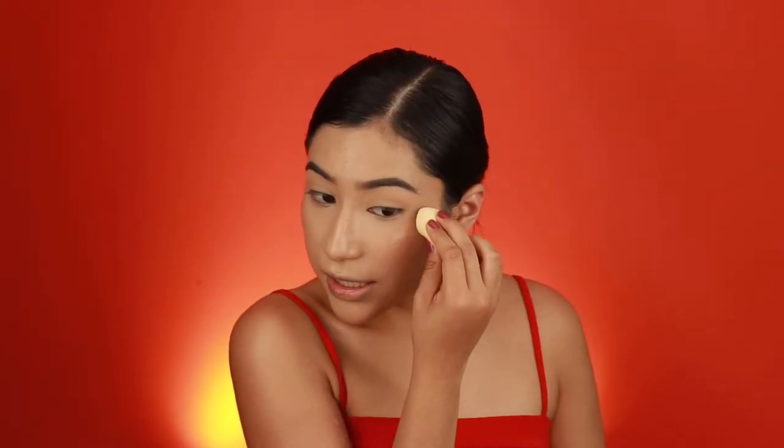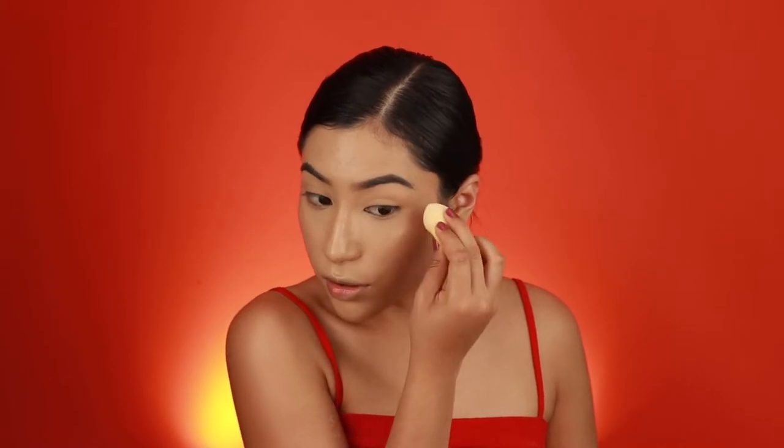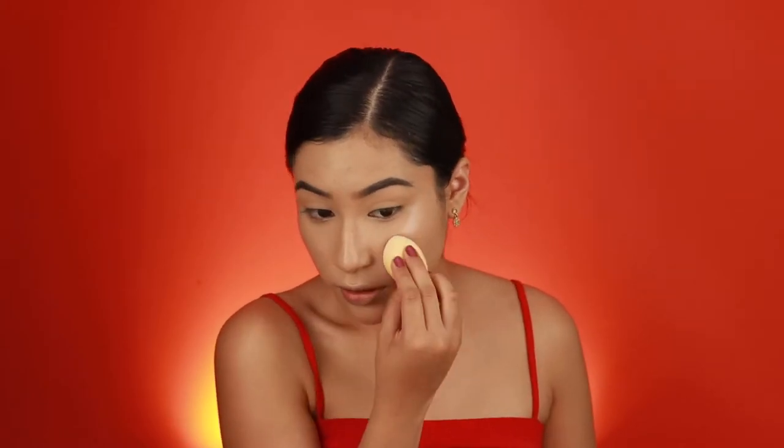Let's try to build it up a little bit more just to get a little bit more intensity from the product. And I would say I like the formula, but I'm not necessarily loving the new shade color, because this highlight is blending so nicely onto the skin and into the foundation, but I'm just not loving the color. I would probably like the gold version of this Hello Halo liquid highlighter. Now I'm just gonna set my makeup lightly under my under eye area.